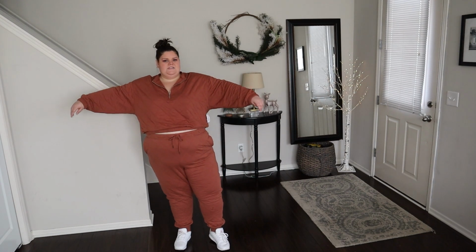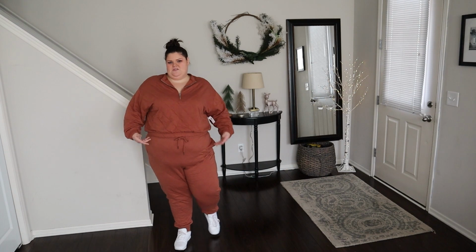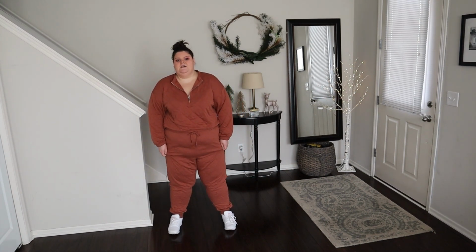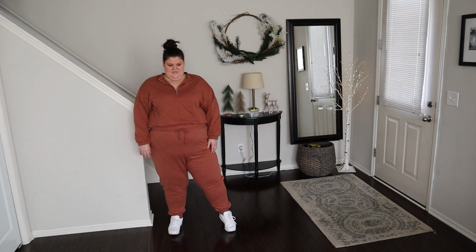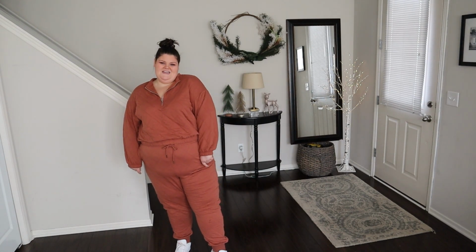For how oversized the top is, I might size up one at the bottom to kind of match that vibe, but definitely not uncomfortable at all because there is a little bit of stretch to the fabric. There is diamond quilting pattern along the whole body as well. And yeah, overall, really cozy, comfortable, easy, and cute.